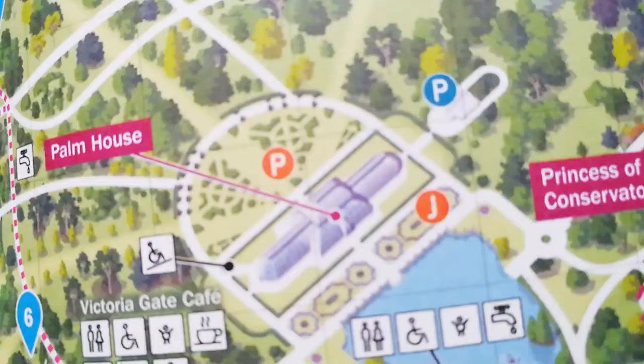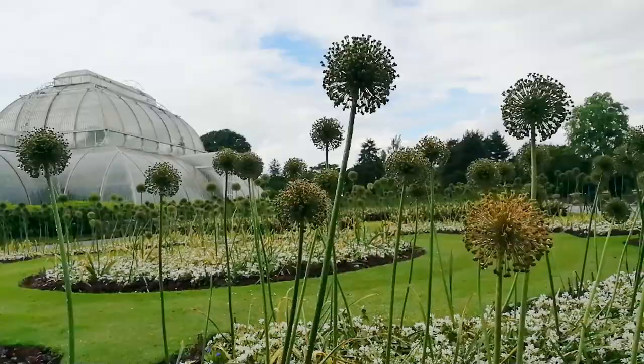Smells beautiful. The palm house is the most famous of the glass houses and also boasts a grand walkway with decorative spiral staircases to access its heights.